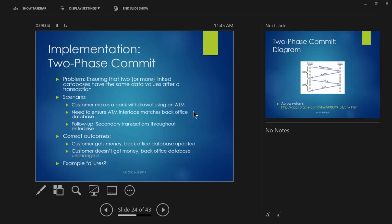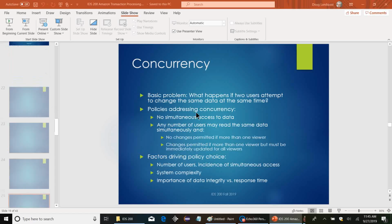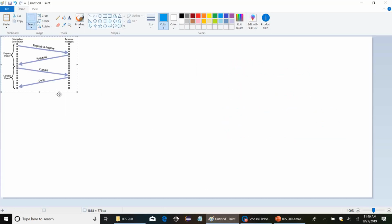They're correct in the sense that there was a change and the change is reflected through the whole system, or there was no change and so there's no change throughout the whole system. Yeah? Okay. So this two-phase commit, I am going to walk through this, and we'll come back and do it again very briefly on Monday to start, because otherwise people are going to forget. I'm going to blow this up.